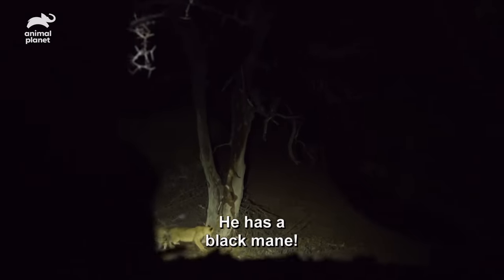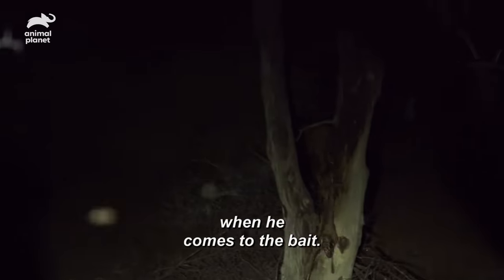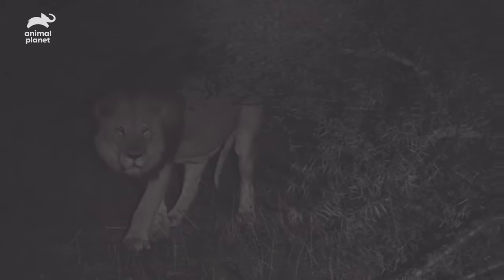There's a big male back there. Oh, here he comes. Big boy. Holy, he has a black mane. This is the one. I need a torch on this guy when he comes to the bait. There he is. The black maned lion John and James told me about. And he's huge. This is our chance to tranquilize him and get a DNA sample. He stopped. He can sense us.